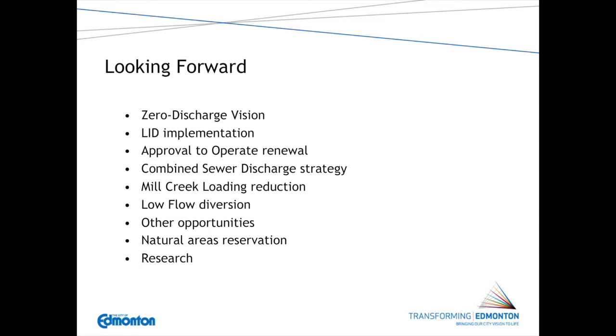So looking forward, we are doing a lot of programs. The zero discharge strategy, as I mentioned earlier, we finished the first phase and we are working on the second phase. For LID implementation, the guideline has been developed and we are working on the redevelopment area and the new development area on the standard and how we can implement those. Approval to operate renewal is coming. We're going to be submitting the renewal of approval to operate from 2015 to 2025, so we are working with Alberta Environment.